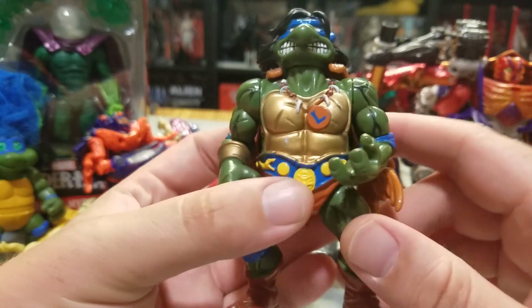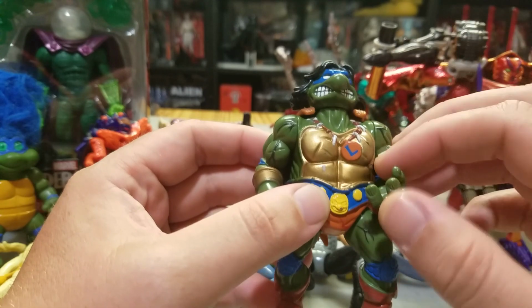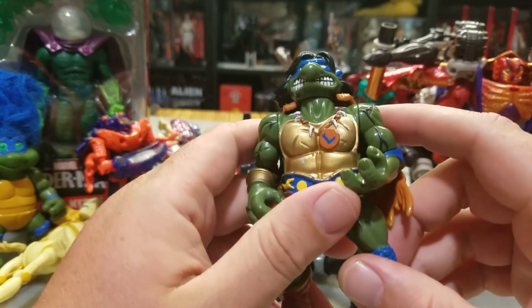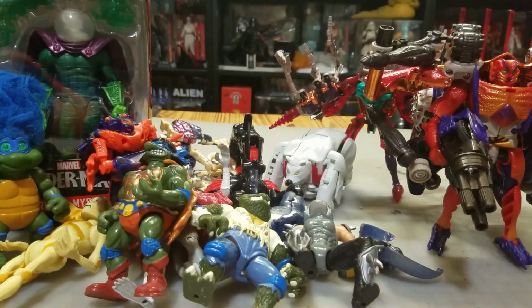This was my first opportunity to actually buy one. I feel like I've seen one of him carded, and they were wanting like $100 or something for him. So obviously I passed on that. But that's a cool figure. He just recently got a bath because he was just filthy.